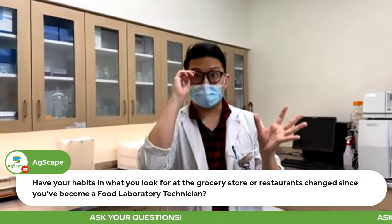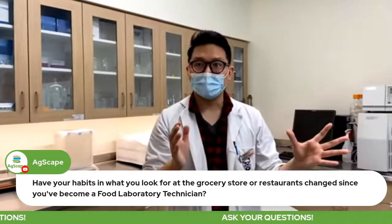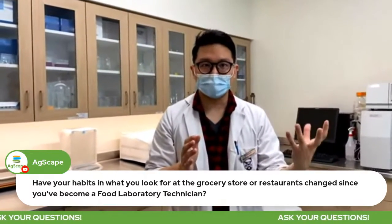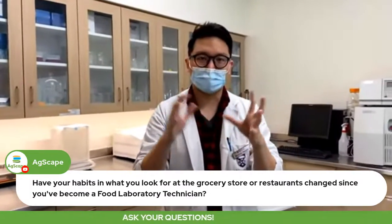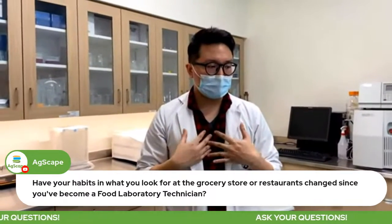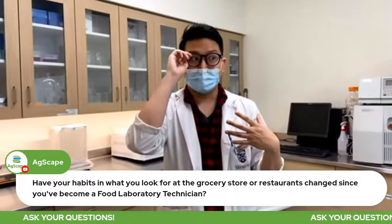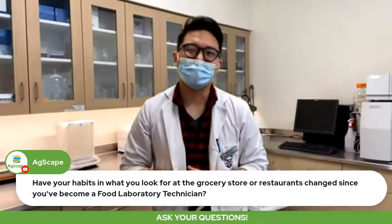There are a lot of words on labels that sometimes might look confusing. It's always great to look things up and ask an expert. If you have questions about the nutrient content of a food, definitely ask your parents or ask a registered dietitian. Registered dietitians, or RDs, are the experts in nutrition, and they're the only experts in nutrition that you should listen to. Otherwise, in terms of my personal habits, I definitely do look at food differently. And if a career in food is something you want to consider, I think it will definitely change your view on how foods are eaten and processed.